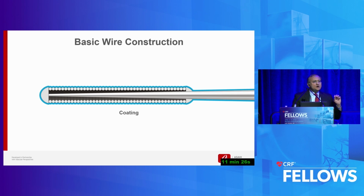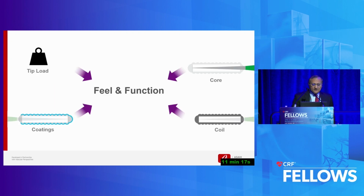And then there's a coating on top of the coil. It could be very lubricious or not lubricious, depending on what you're trying to do. So tip load, core, coil, and coatings really give you the feel and function of the basic wire. Now, it seems very simple, and why doesn't every company have the same wire?